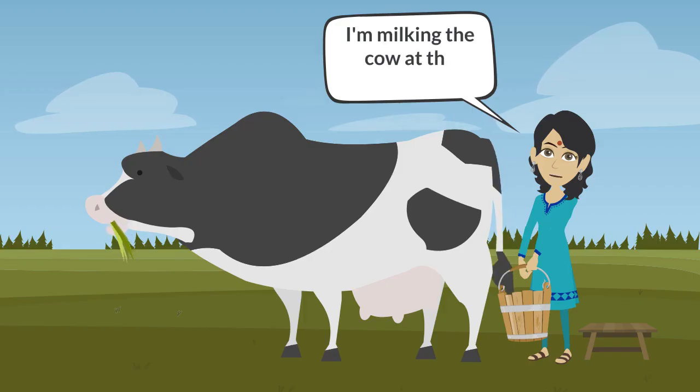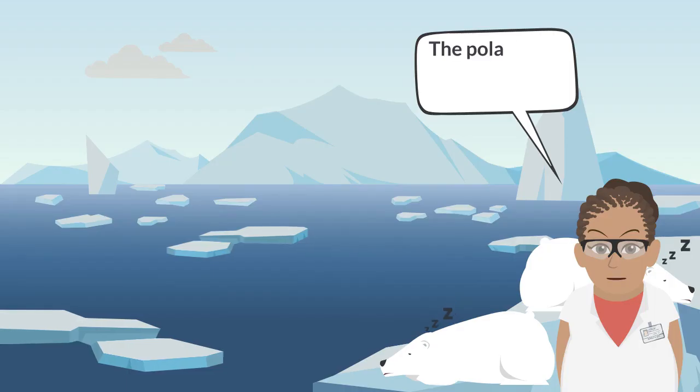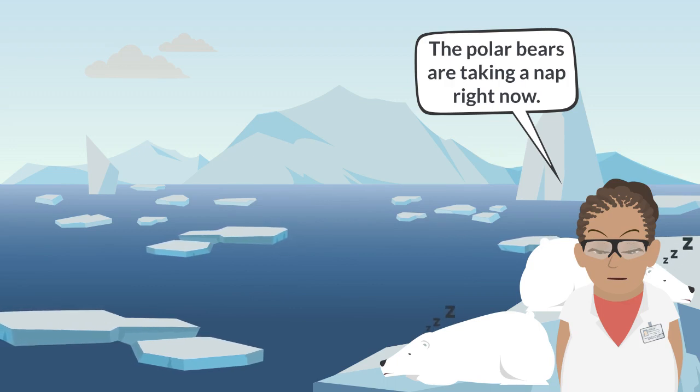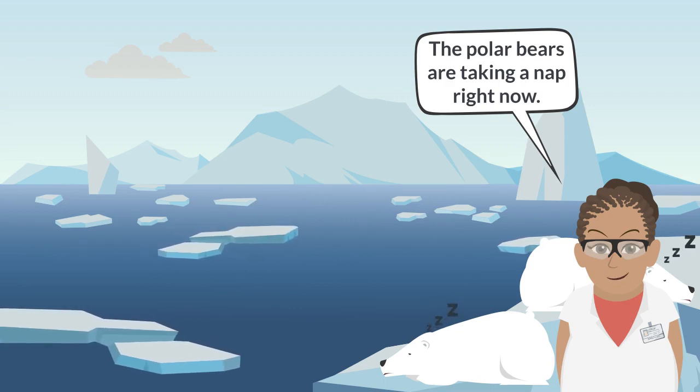I'm milking the cow at the moment. Ben şu anda ineği sağıyorum. The polar bears are taking a nap right now. Kutup ayıları şu anda şekerleme yapıyorlar.